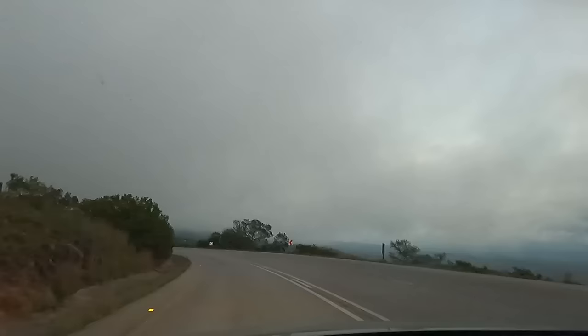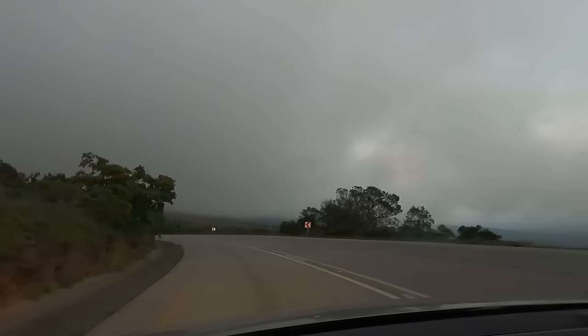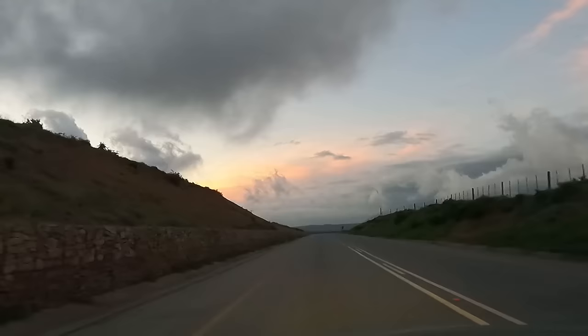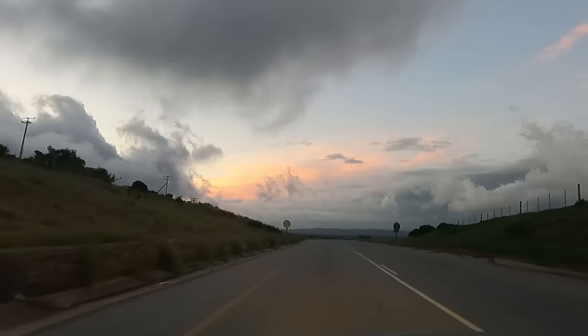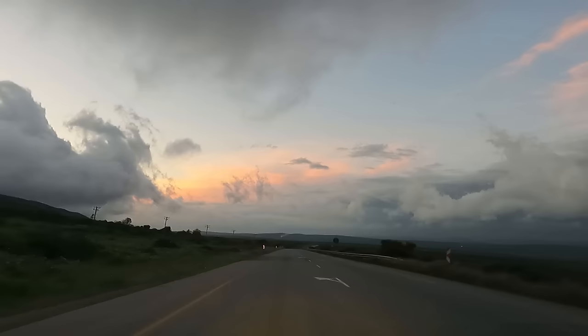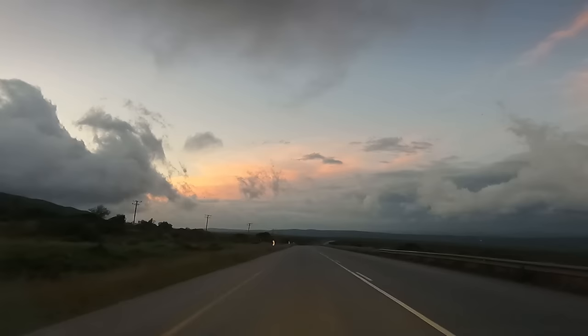Okay, so leaving OnlyFanskop. I love that name. See how misty it's become? Wow, this place is very mountainous and very scenic. So we're heading to Cradock. The sun is setting, so we're going to be getting there late today.